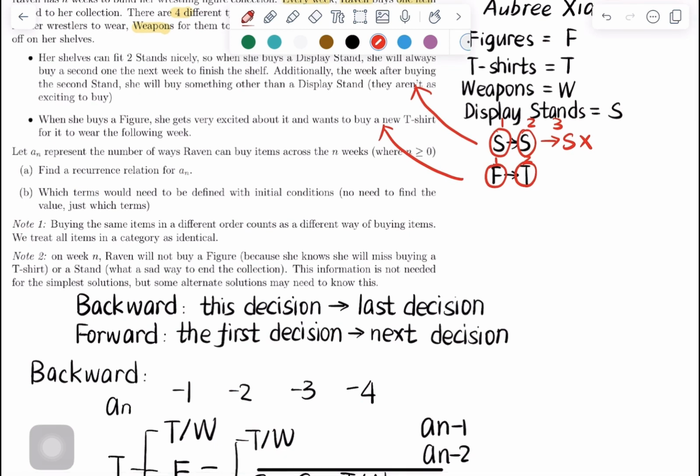Then you can look at the notes. I think the note in this problem is very important for you to solve the whole problem. Note 1 is very regular: it says we treat all items in a category as identical. But in note 2, you may notice that on the weekend, Raven will not buy a figure or a stand. You may wonder how this information makes sense in our solving process, and I will show you next.